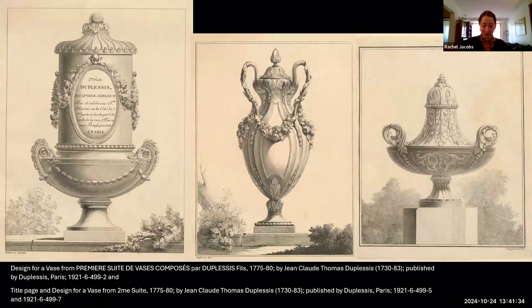Next, we come to two series of vase designs titled First and Second Suites of Vases by Duplessis Fils, published by Duplessis himself around 1775-80. Jean-Claude Thomas Duplessis was the son of the Italian-born sculptor and designer, also Jean-Claude Chamblay Duplessis, who worked for the Vincennes and later Sèvres porcelain manufacturers between 1743 and 1773, and was responsible for some of the most daring Rococo shapes of the period. Duplessis' son helped his father, working alongside him as early as 1752. His father had passed away in 1774, a year before he started producing these series of prints. He may have been trying to forge his own reputation through the publication of his designs.